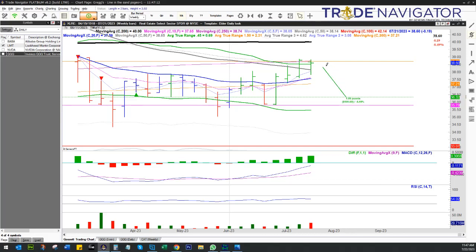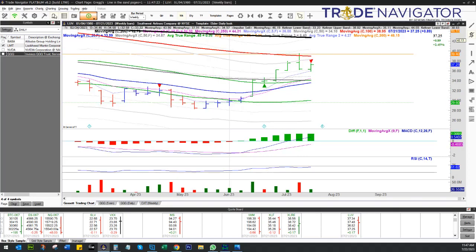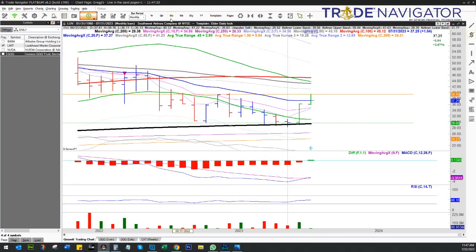Let's see. Up about 5.85%. So higher low V2, really good one. All right, last but not least, LUV. Let's talk about LUV. Not a bad thing to talk about.